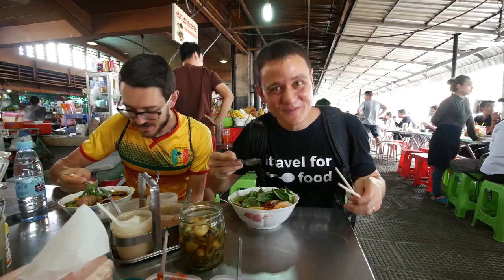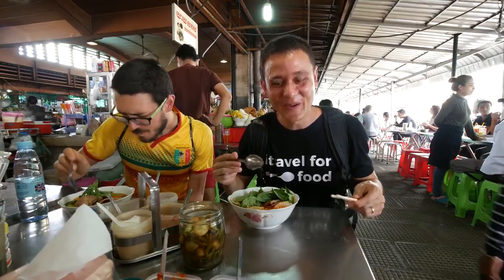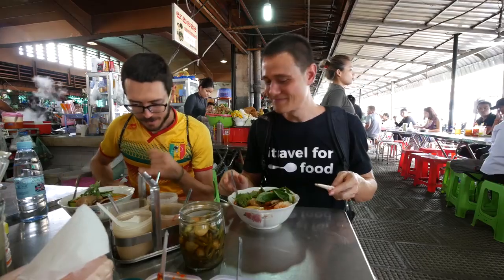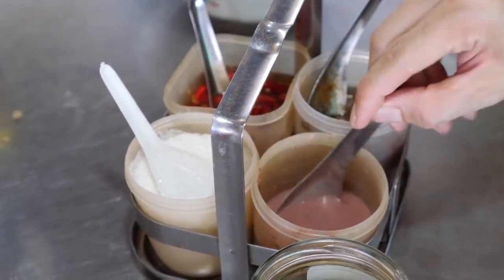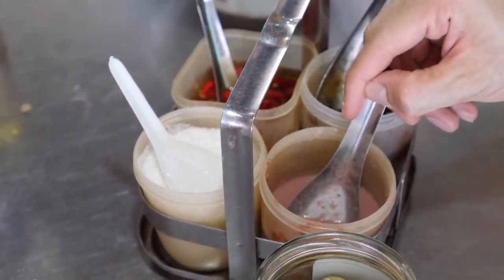Oh yeah. Dude. Oh, it's crabby. Oh, that's what I remember. It's a very light broth. For having that much stuff in the soup, it's surprisingly clean. The broth is awesome. I think this is the shrimp paste or the crab paste.